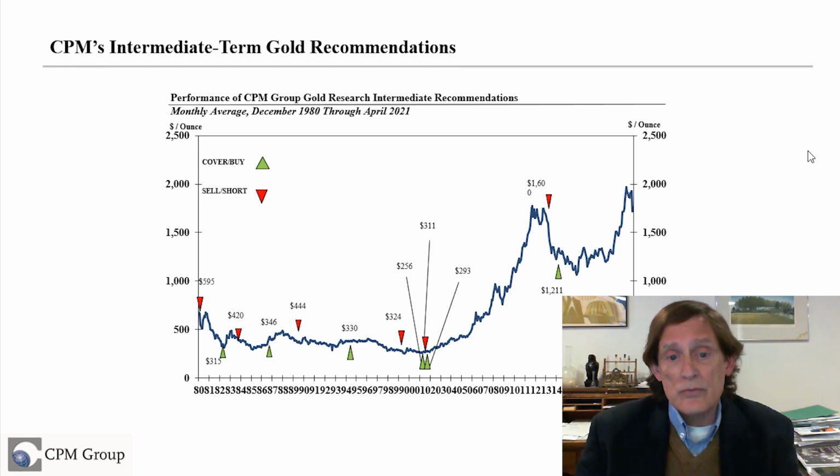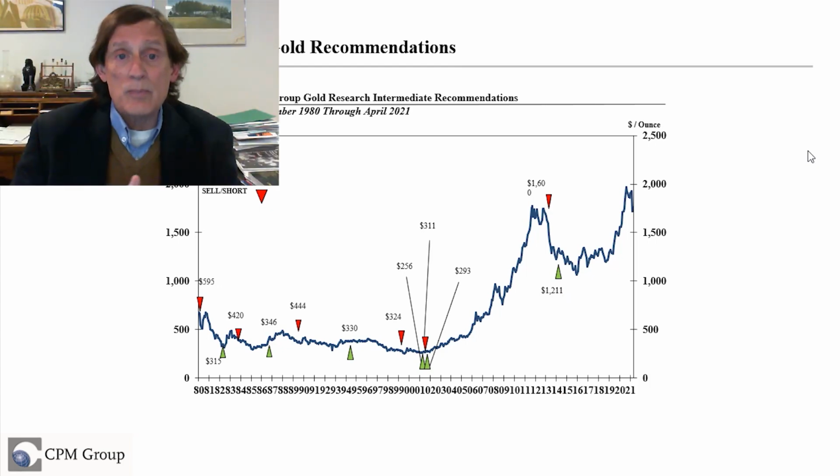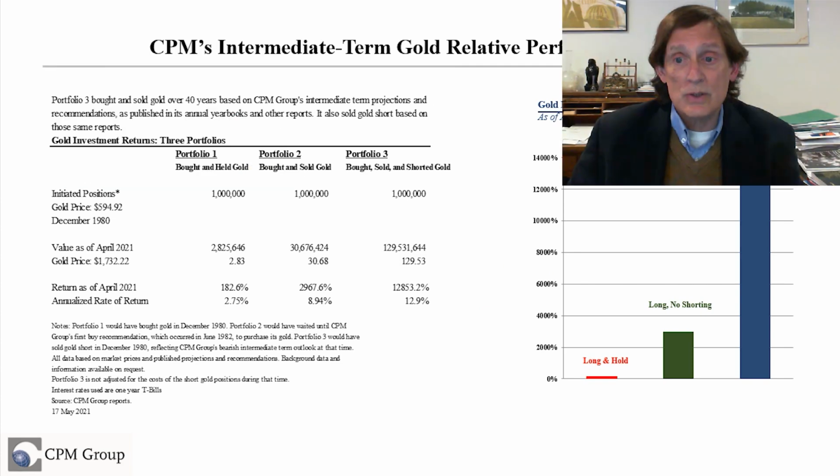From 1980 through 2000, we were telling people don't buy gold, if anything go short, about 68% of the time. In November of 2000, we issued a buy recommendation. We kept that in place until January of 2012, when we said sell. When the price got down to $1,211 in April of 2013, we said buy, and we've kept that buy recommendation ever since.